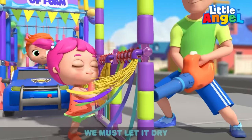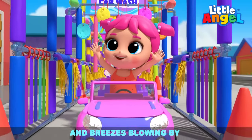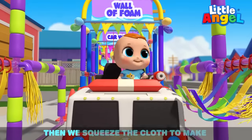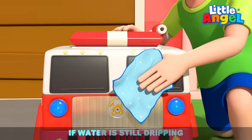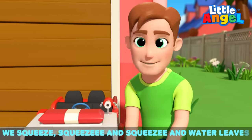Clean and wet, we must let it dry. It will dry out from the sun and breezes blowing by. We can use a special cloth to dry cars as we play. Then we squeeze the cloth to make the water go away. If the water is still dripping, we need to squeeze our cloth. We squeeze, squeeze, and squeeze, and the water leaves.